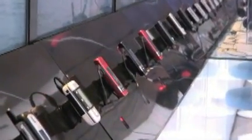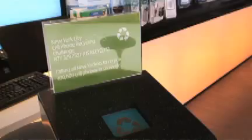Most people tend to take their phone after it's been used and throw it in a desk drawer or a dresser drawer. But there's a lot in those phones that can be used again in the making of new products. We have a number of ways that people can recycle their products.